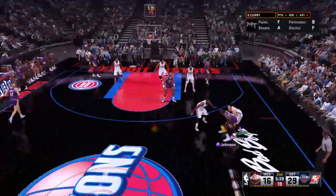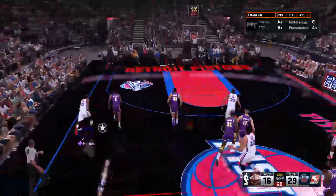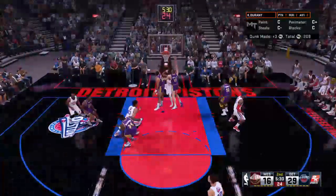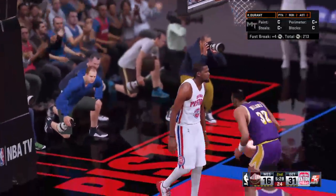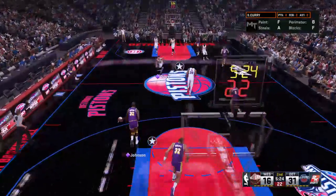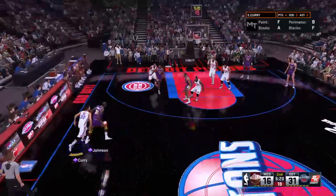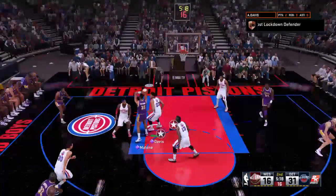They've got LeBron James. Davis is out there with Durant. Then it's Harden, and it's Curry in at the point guard. They're the group Detroit will start the second with. And then Durant with the dunk. That was some slick passing from Harden on that one. Guys, nothing has really come easy for him today. Yeah, you'd have to consider this not one of their best performances.